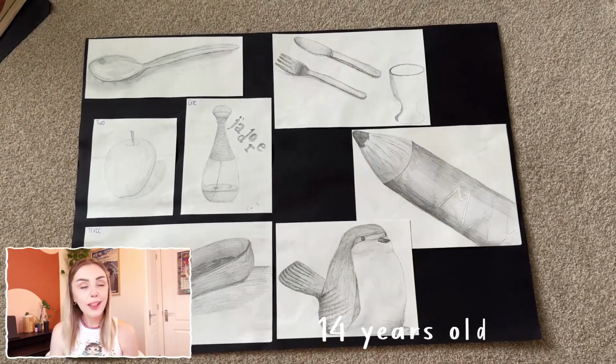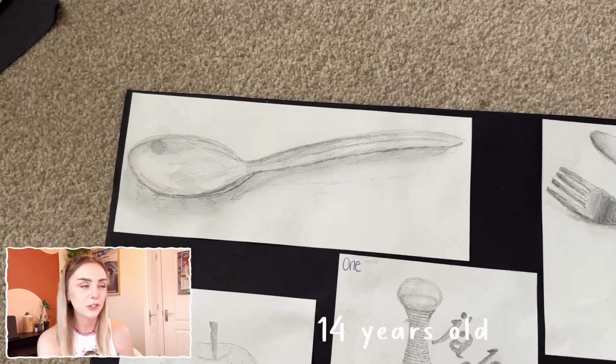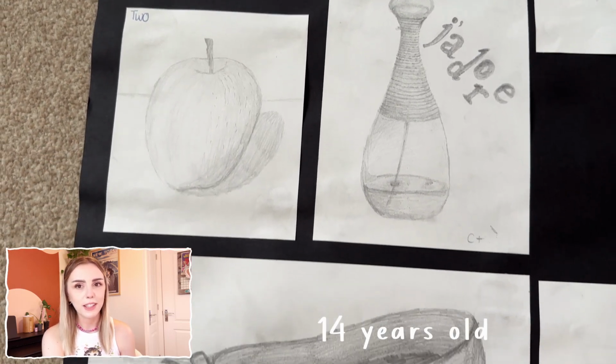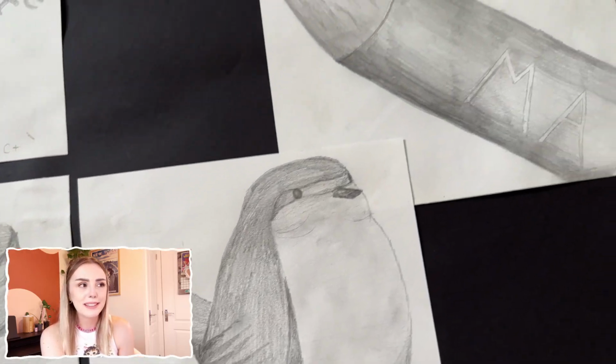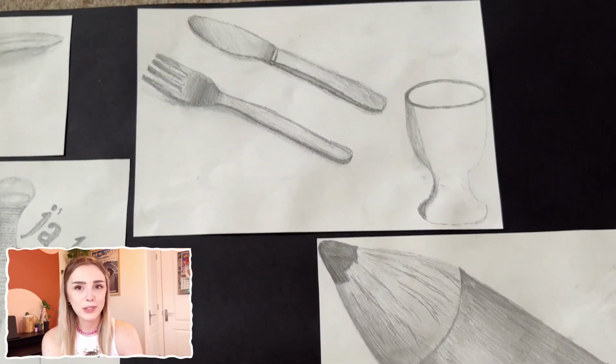Here's some more life drawing. They just made us get like bits and bobs from around the house and draw that. You can probably tell by now already that pencil drawing was my favourite thing to do. I think it was just really accessible, and just because it's black and white, it's kind of easier to grasp, especially at like 14 years old.